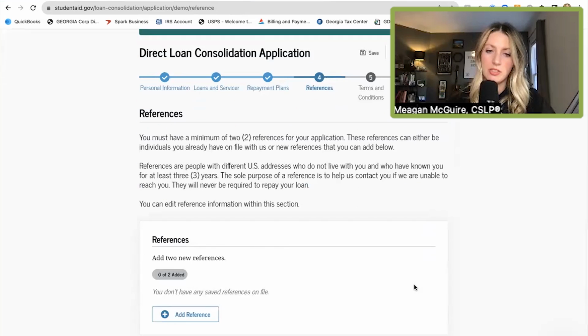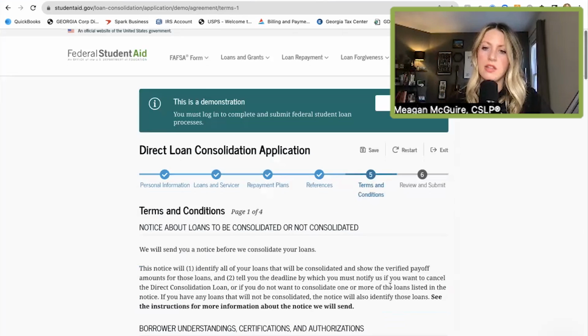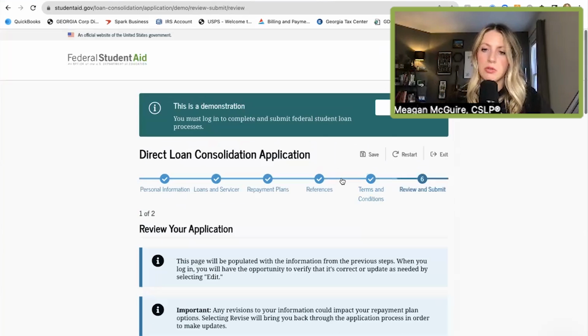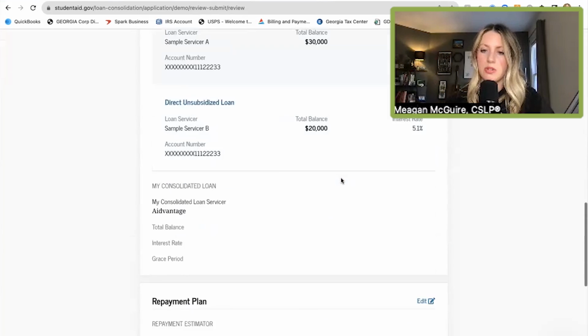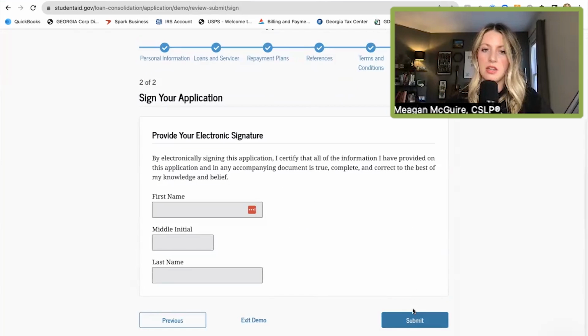It's going to ask you for references again, which it should have already loaded up from the references that you put in on your paper application. So I don't think you'll have to re-enter those, but you'd go ahead and select them, continue, and then it'll take you through the terms and conditions. Then it'll have a review page, and then you electronically sign this application. So that is the online consolidation process after the two paper consolidations have been completed.